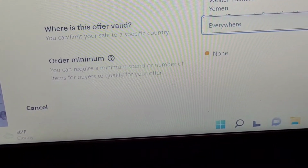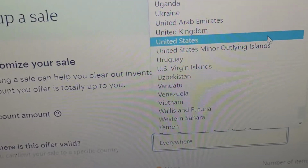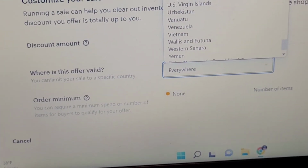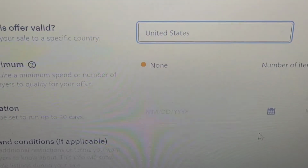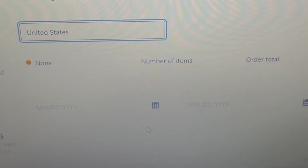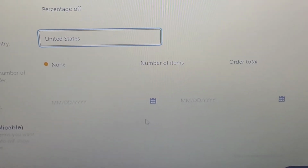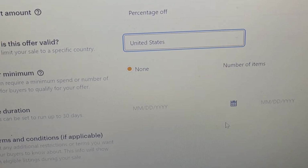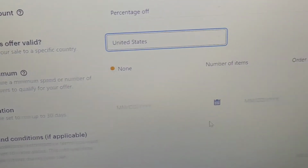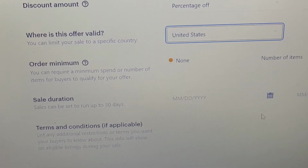The next thing that I change is where this offer is valid. It always defaults to everywhere, but I change it to the United States. The next criteria you want to set is your order minimum. I keep it at none, but in the past I have changed that to be anything over $10. You can either do it by number of items they have to buy, like 2 or more items to get the sale, or by the order total. I had items that were under $10 and I didn't want the sale to apply to them. I don't do that anymore. I make sure to price my items accordingly, and so I just set this criteria to none.